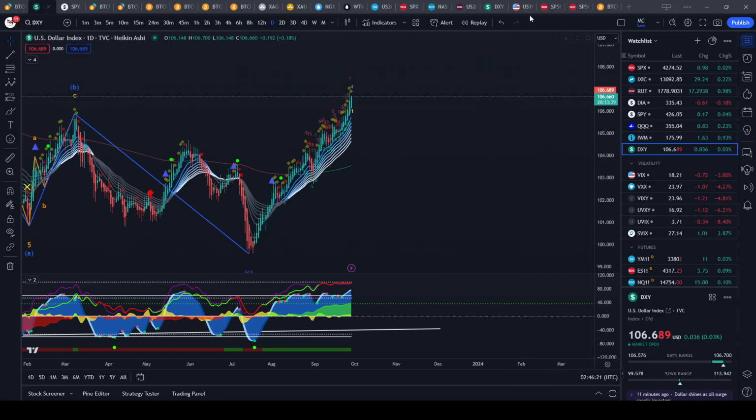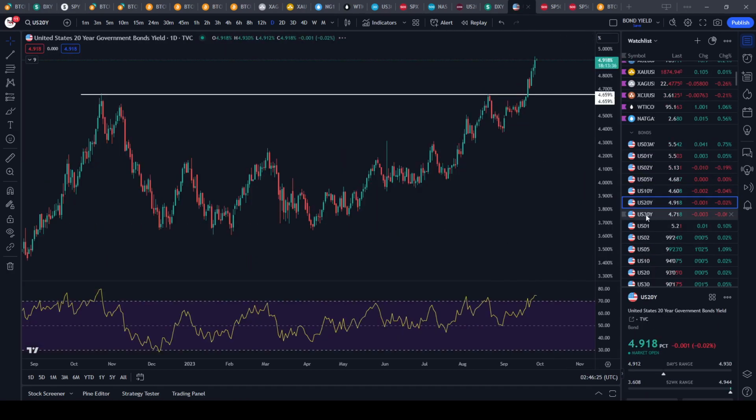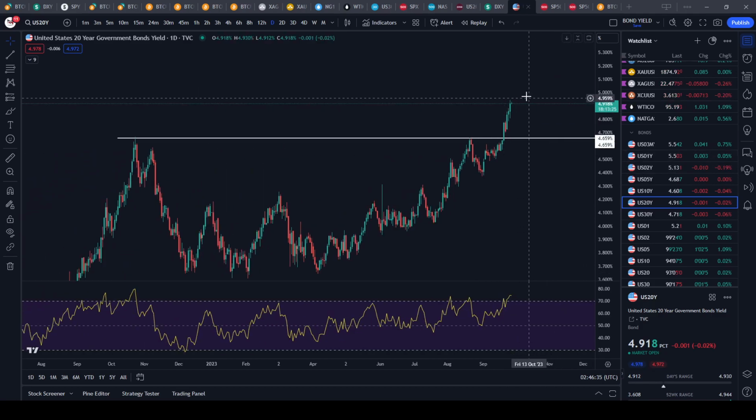And if we take a look at yields, you can see that the 10-year yield and longer term dated yields are starting to really perk up now. You're starting to see the 20-year blast off and break out from its resistance at 4.65, and now it's at 4.9%. It's just underneath 5%. My coworker texted me the other day. He told me that there's no way the 20-year yield, the 20-year bond, is going to go to 5%.